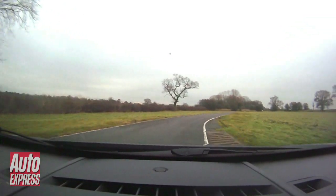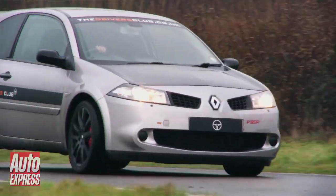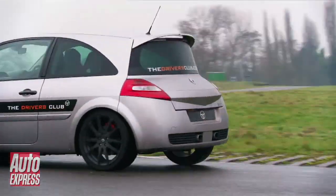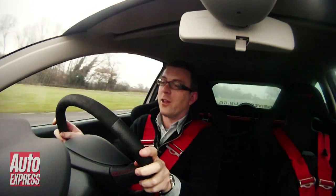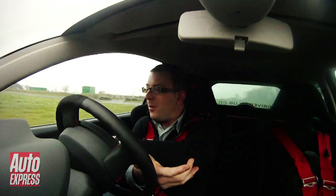And the thing you notice about the R26R straight away is just how communicative all the controls are. You can feel the lightness in the car. It changes direction so quickly, there's loads of feel through the steering, and you can just tell that this car's had lots of weight shed from it. You can see there how quickly the rear end breaks away because it's so agile with the stability control turned off. If you slightly trail brake into the corner, the rear end will step into oversteer. So it's definitely a car that rewards a bit of skillful driving, but it's the fact that you get that sort of sensation in it that makes it so good.